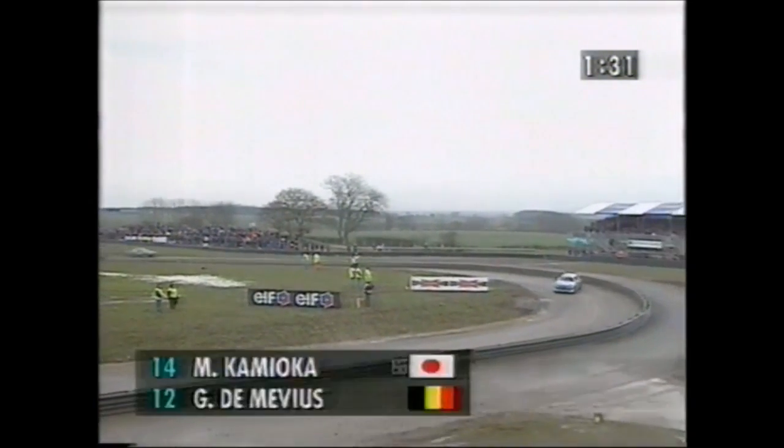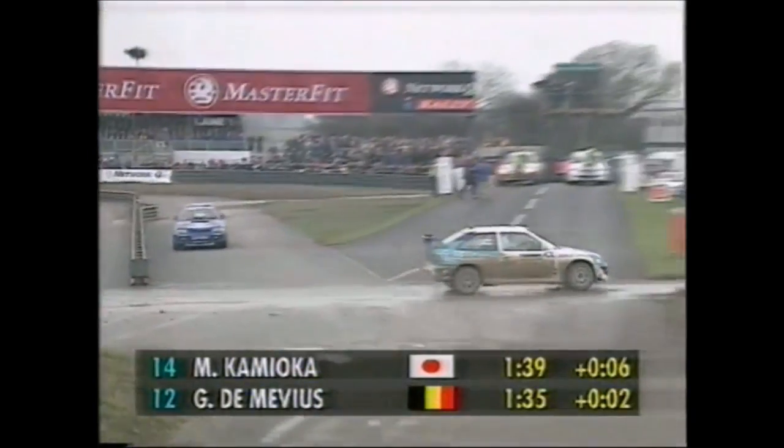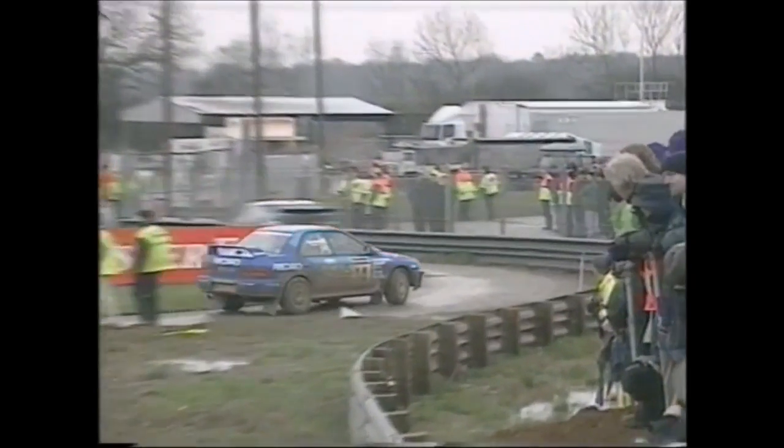And coming around that final tight hairpin. And let's see what the time is, 1:35 for de Mevius, so he dropped a couple of seconds on the second half split, and Kamioka 1:39, so the leaders are still Colin McRae and Juha Kankkunen.